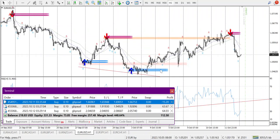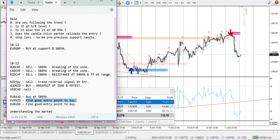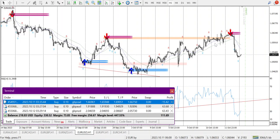Euro USD, I mentioned Euro USD also. Yep, find a good entry point to buy, literally. Anyway, I didn't take the trade yesterday, and I didn't open the market in the morning. I want to feel like a relaxed type of guy because I take stress too much.